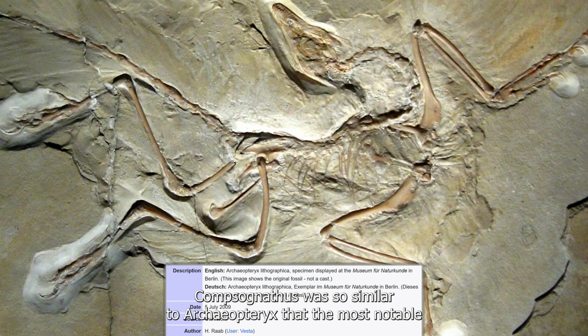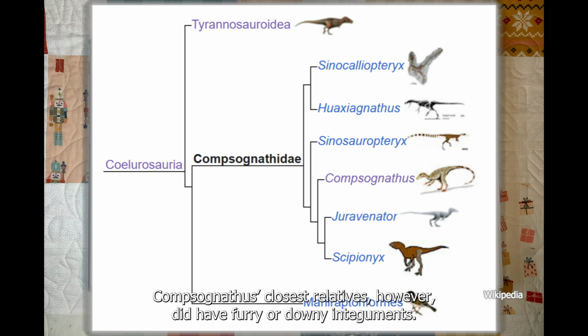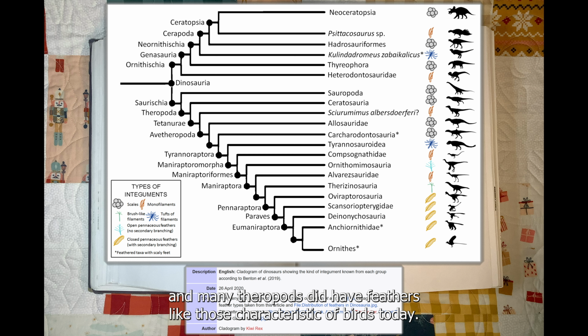Compsognathus appears so similar to Archaeopteryx that the most notable difference is the apparent absence of feathers. Compsognathus' closest relatives, however, did have furry or downy integuments. Skin textures and coverings varied among dinosaurs, and many theropods did have feathers like those characteristic of birds today.